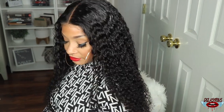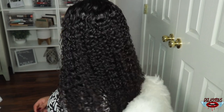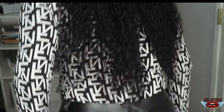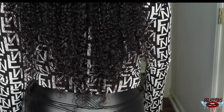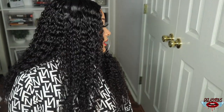I'm gonna go ahead and give you guys a full 360 and we can wrap this thing all the way. So this is it in the front. This is it on the left side. This is it in the back. And this is it on the right side.